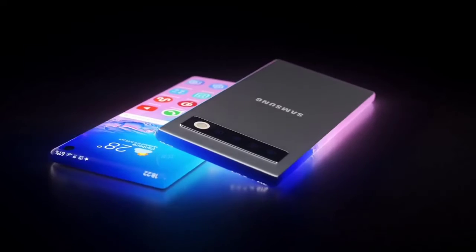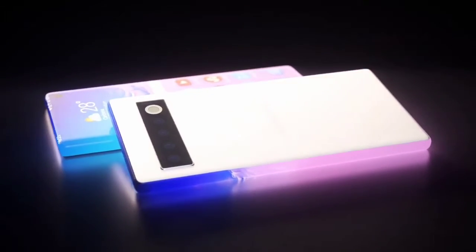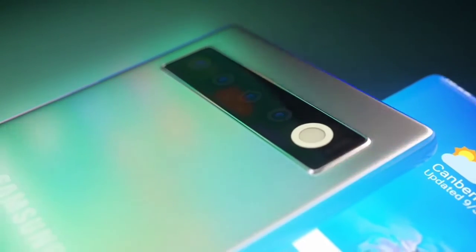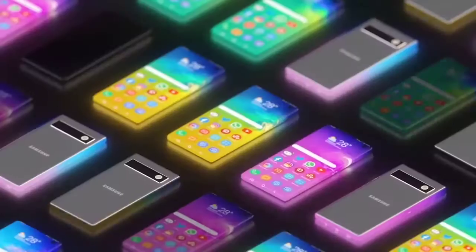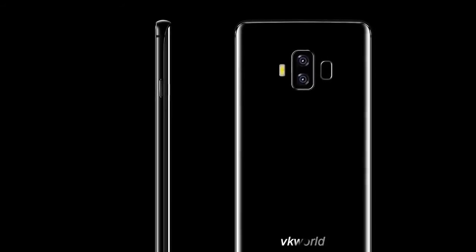Infinity display will be equipped with Gorilla Glass 6 protection. It will have 1 TB of internal memory and 10 or 12 GB of RAM. The device will work with either a Snapdragon or an Exynos 9830 processor. VK World S8.